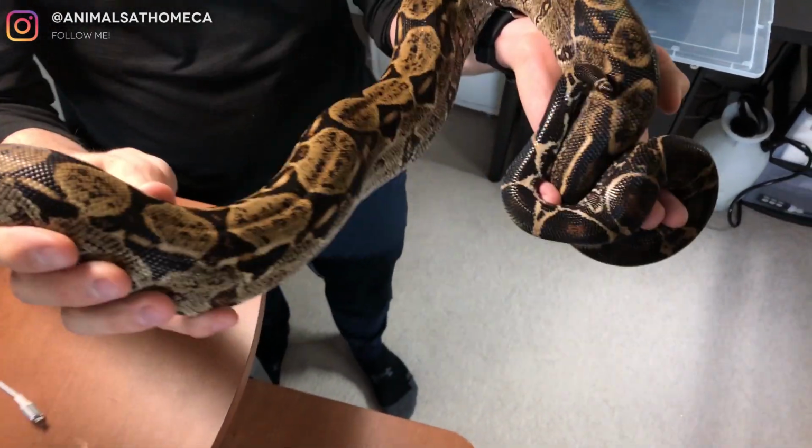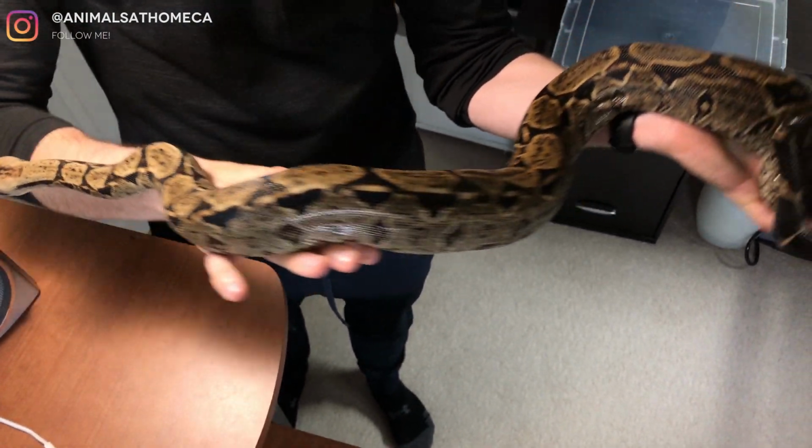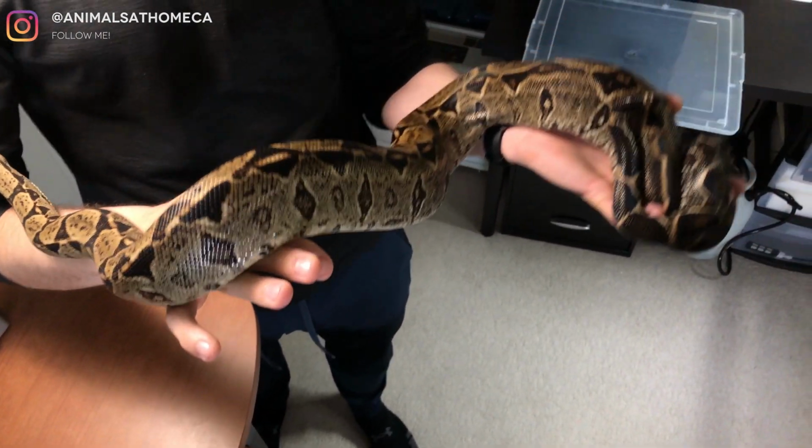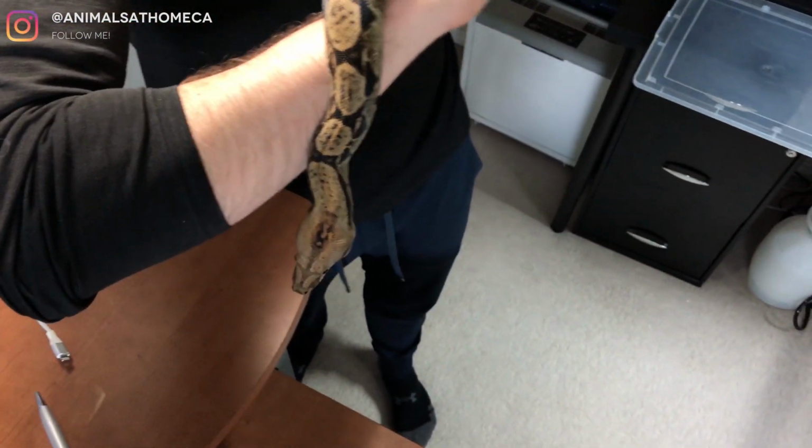But I really love this snake. This is my very first snake that we ever got, so he's always been a great animal. Super nice, never struck, never bit. And Sam is terrified of him.